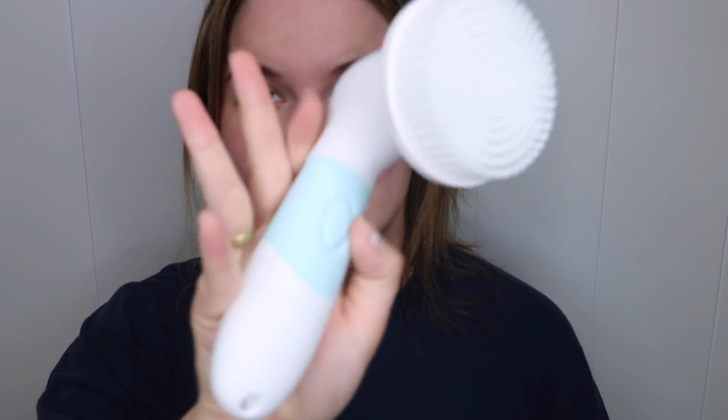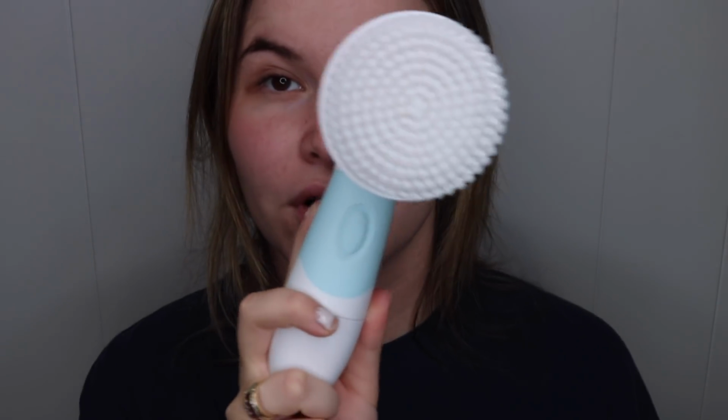I found a product that has completely helped me with all of that. This, my friends, is my new lifesaver. Say hello to the lifesaver. This is my Dewy Radiant Spin Care System, and it's a system because there's a couple little nozzles that you can put on it, not just this one. But as you can tell, this brush is overly large, right? It's a pretty big brush.